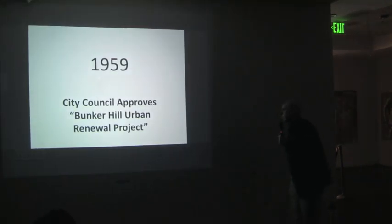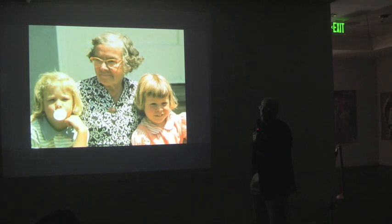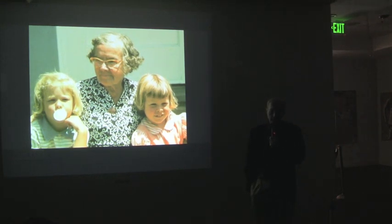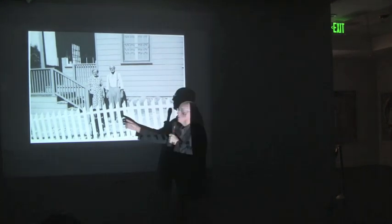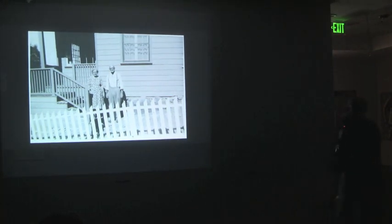1959, the city council approves the Bunker Hill Urban Renewal Plan, and everybody knew what was going to happen and started making plans for leaving the hill. There's Harp with my sister Peggy, and Martha's here. Harp is 79 years old at this point, and everybody knew they had to leave, so Harp married Alan, who was one of our tenants, and left. And now Harp, I said, loved the seashore. Alan liked the mountains. So where did they move? Next slide. Placerville. And here's the happy newlyweds. In Placerville.